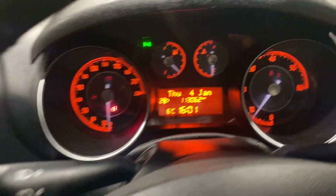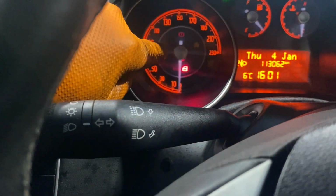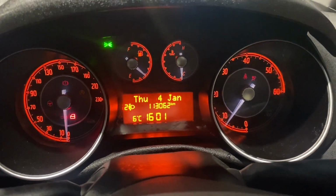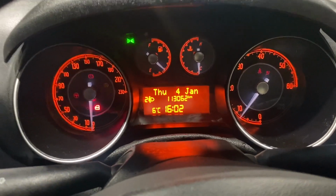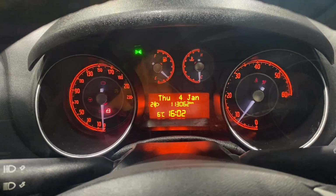And what is odd is a lot of these lights are dimly lit in the background here on the clocks. So yeah, that's what I'm up against. I'll get a scan tool on this, see will that give me any direction on these issues. Back to you in a moment.